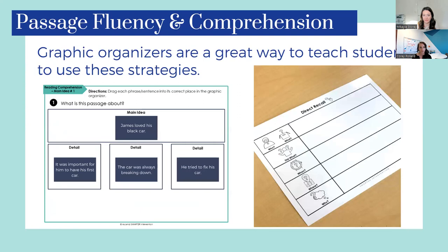Graphic organizers are a fabulous way to do this. Again, we had our structured comprehension guide, which is a great way to guide the use of those graphic organizers. But then as you get into each of the graphic organizers themselves, you can start to show what that looks like so that students can visualize and really think about the information in a very clear way.